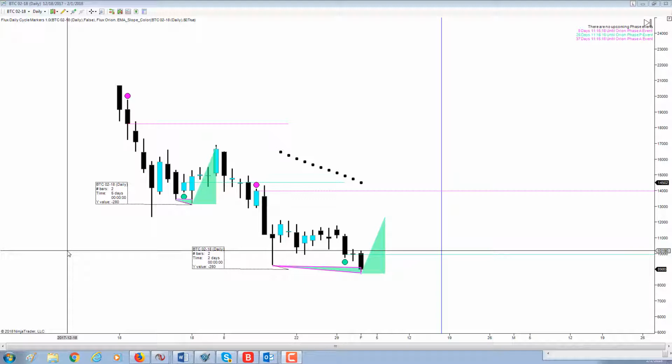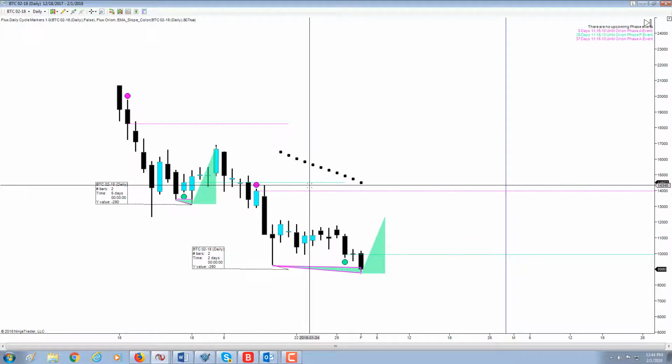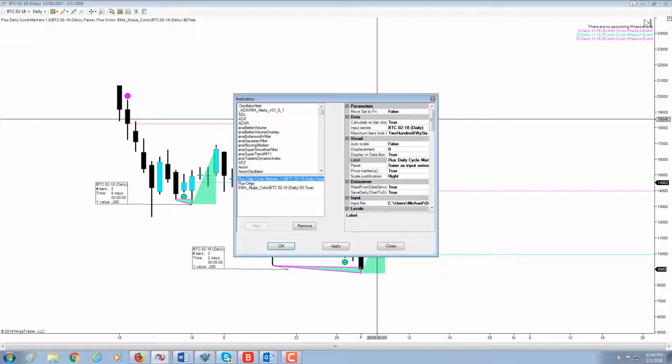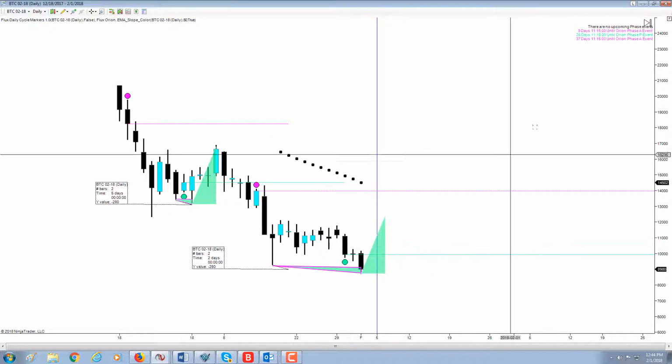I just got my hands on a Bitcoin data feed for the CME and wanted to share a few observations that I've made with you. We've applied one of our indicators here, the Flux Orion or the Tachyon Orion, part of our alpha package. And the Orion is unique because it's predictive.